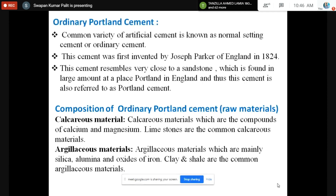Argillaceous material will be clay, shale, iron, etc. That means there are some silica, alumina and oxides of iron. That means clay and shale are the common argillaceous materials. I think you understand these two raw materials. So for preparing ordinary Portland cement, two components are needed. One is calcareous material, another is argillaceous material.